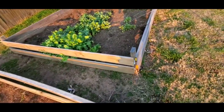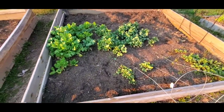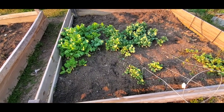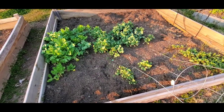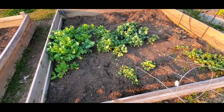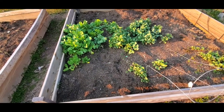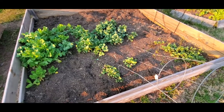And over here, this is our rough bed. These are radish. Three different types of radish. Don't ask me what kind. I know one is the sparkler or sprinkler, the little red and white ones. And then the other ones are the ones that are white, long and white. I can't remember what they're called. But anyways, this is where they're growing right now.